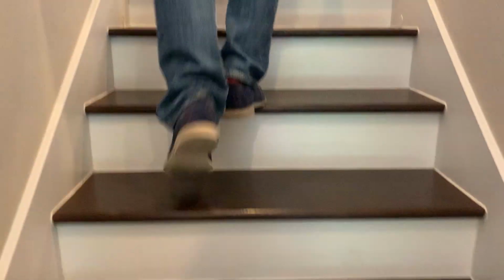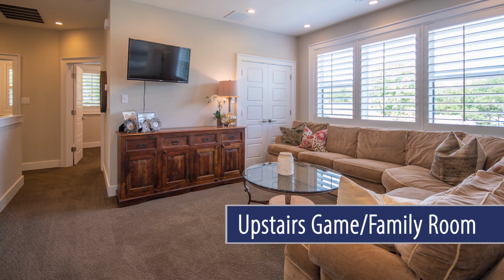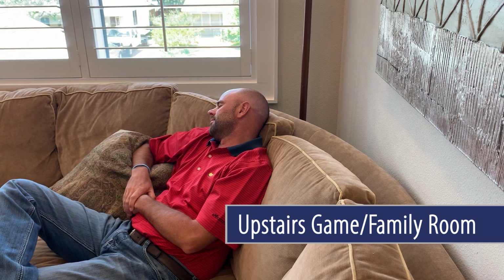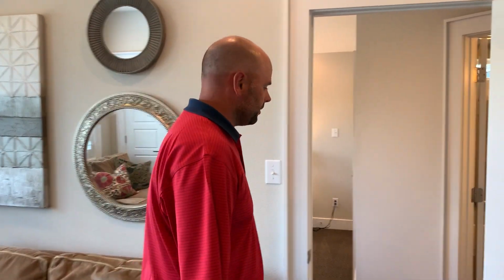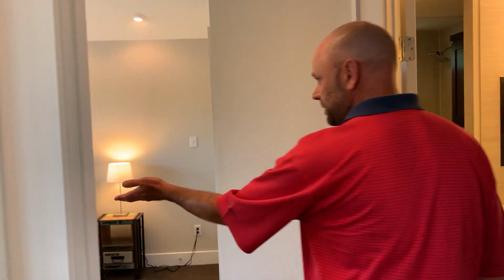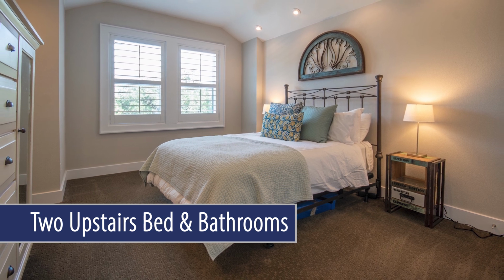So we're on the second floor now, and to open up, we're in this great game room. You can watch a game on the TV or just kind of take a nap and relax up here. You got 2 bedrooms and 2 baths up here, so let's go check out the first bedroom. This is a very spacious room. You got plantation shutters in these secondary bedrooms, which is quite nice.